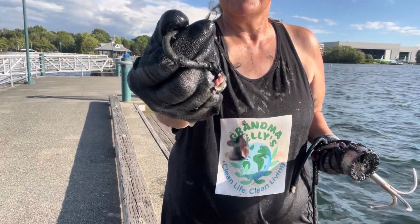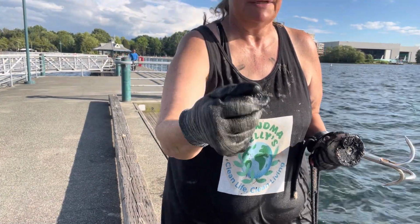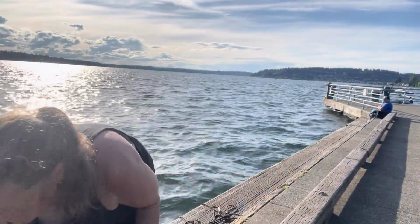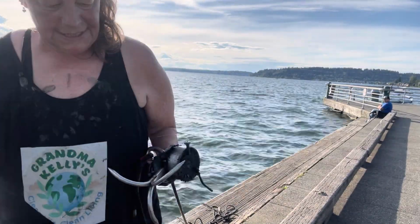That in there, that's garbage. Here's a little S-hook type of thing. And a little piece of metal. And an almost gone bottle cap. Here's a piece of tape and stuff.